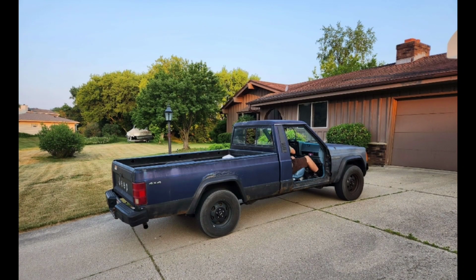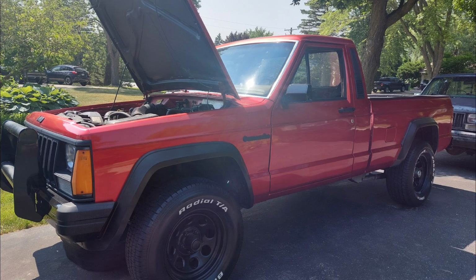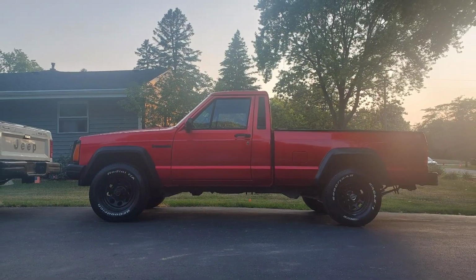So, after all these years, Kyle got to drive the truck he inadvertently made me buy, and I was happy. I would have absolutely driven his red one, this beautiful, beautiful thing. But unfortunately, the water pump decided to explode 2 days before I got there, and his new one wasn't in the mail yet, so the engine was temporarily unavailable. But next time, Kyle, next time. I love that red Comanche. It's by far the cleanest one I've ever seen in person.